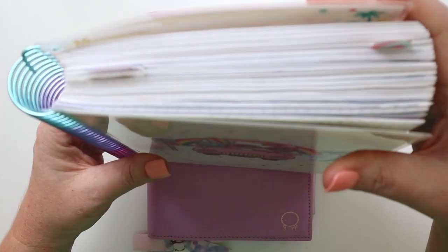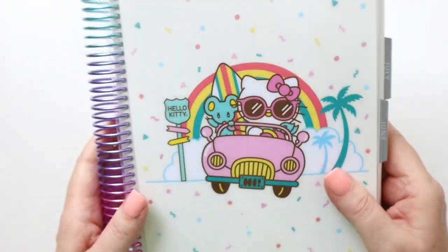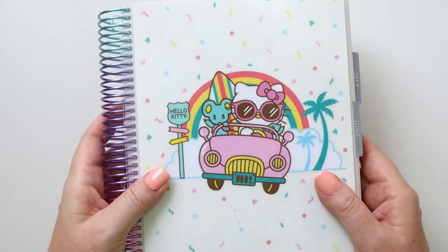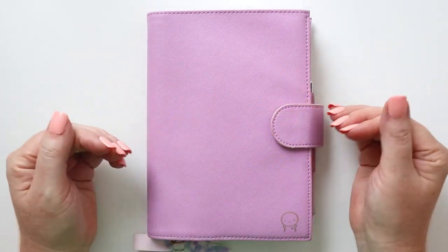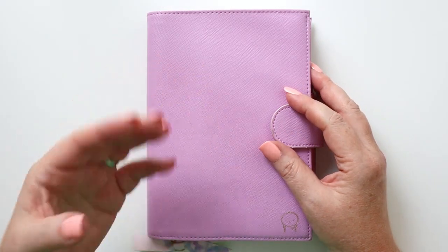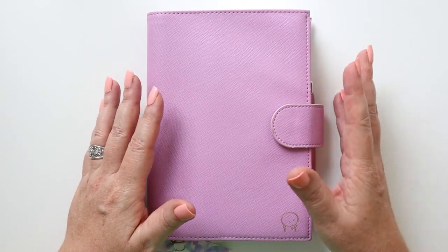Obviously, this baby is getting full and fat, so I can't put any more months in here, and this was just intended to be my very fun summer planner. So what happens after this? That's what I'm starting to think about, and I kind of wanted to bring you along in how I do that, because I get so many questions from you all about why I update my planner system every quarter, and how I do that.